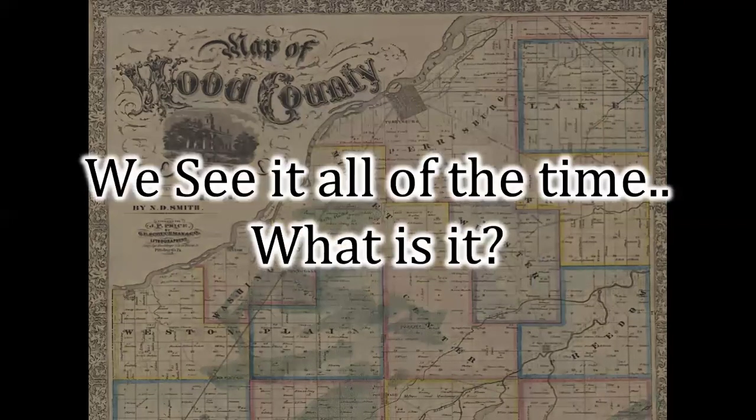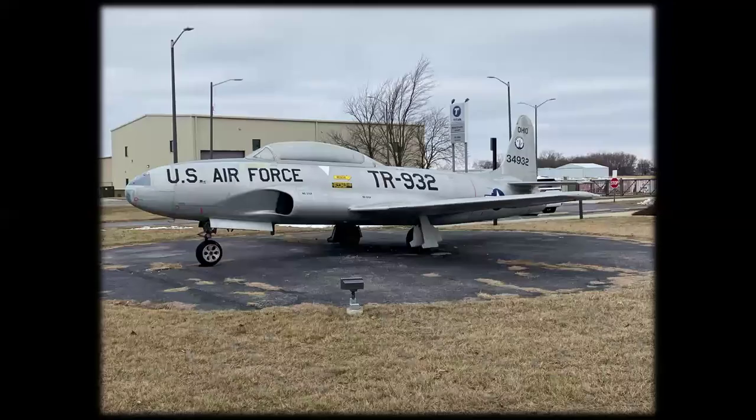Now, this falls into the category we see it all of the time. And what is it? Perhaps you have driven by this object in Bowling Green and wondered what it was. And today we are going to talk about the Veterans Monument jet aircraft at the Wood County Airport in Bowling Green off of Poe Road. And there it is. It has recently been restored by the students and the administration of the airport.